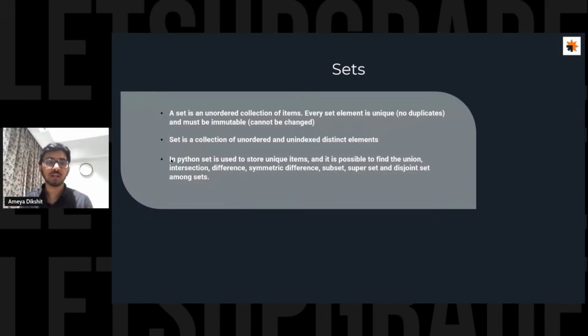Like as I said in the dictionary, keys are unique, but values might be common. Here values cannot be common. Here if there is a common value, then that value will always get ignored. So to print it out, let's check an example.